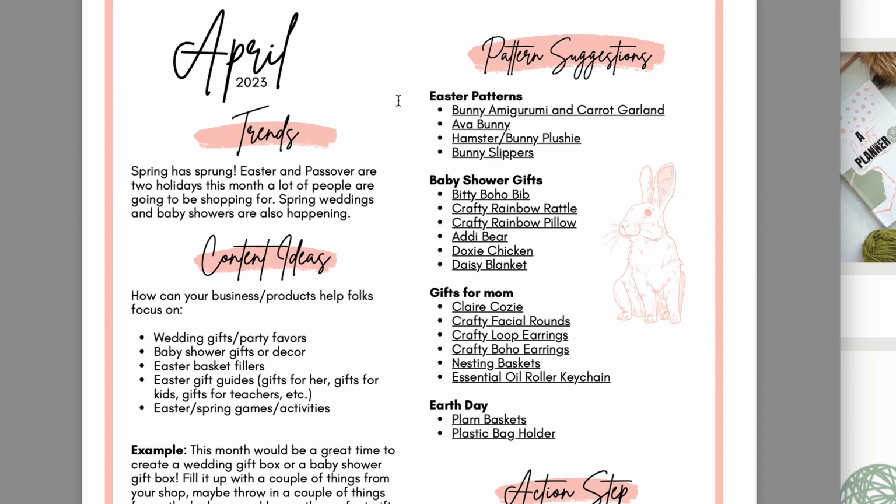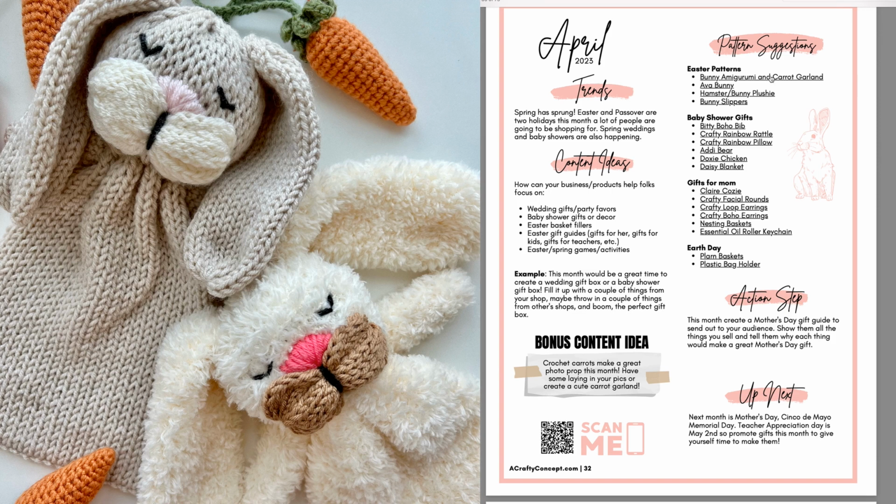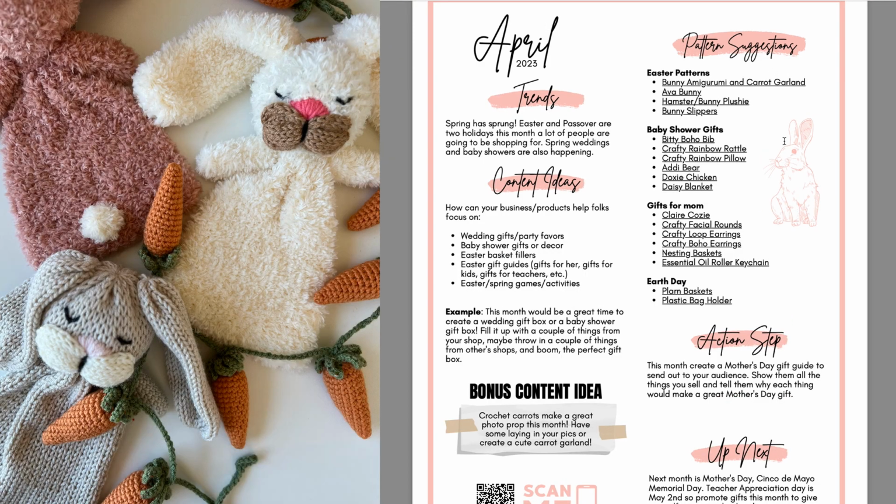So up here at the top, we've got Easter patterns that are free on my blog. Bunny amigurumi and carrot garland. This was guest posted by my friend Sarah over on my blog. These carrots are super cute for photo props. I have them in my craft room and I use them as photo props all of the time.